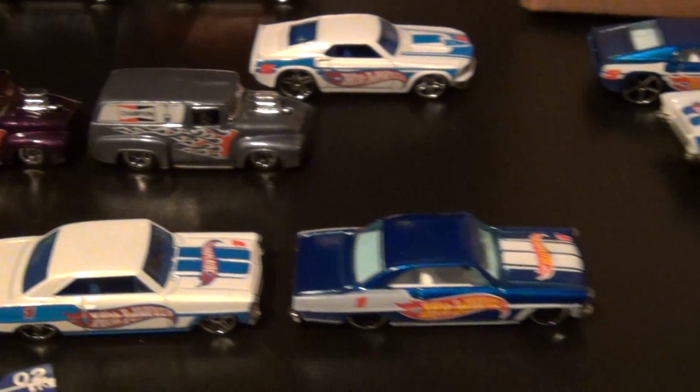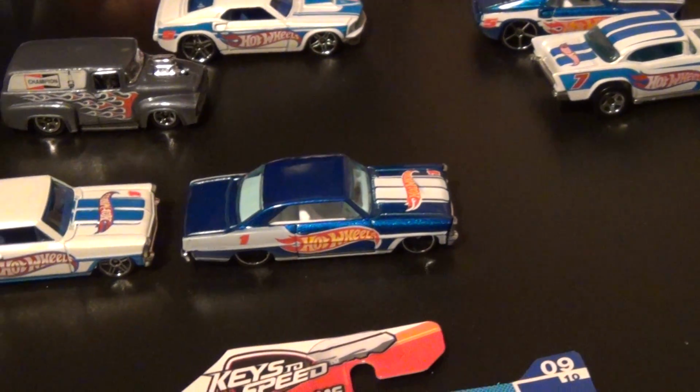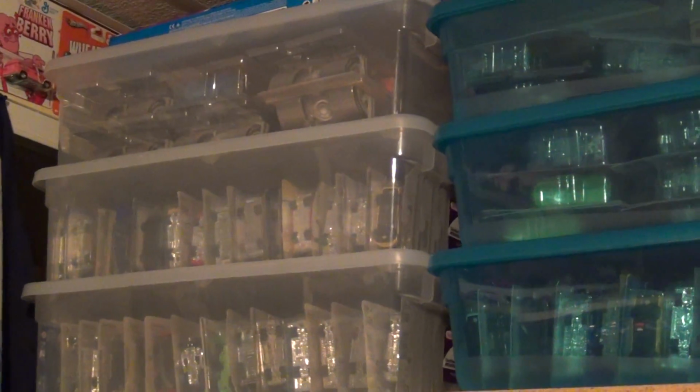So the holes are filling in very fast around here. Check out my new tubs. I went and bought a bunch more tubs today. Everything's filling up just nice. The stock's beautiful, out of the way.